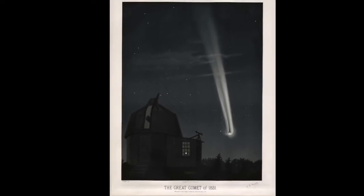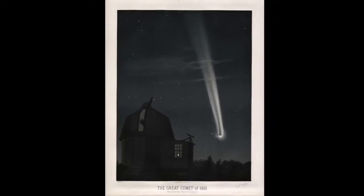Comet NEOWISE is probably the easiest comet I've ever seen. I just looked out of the bedroom window and it was there. That makes it very similar to Comet Hale-Bopp in a way. But the shape of this comet is very similar to the Great Comet of 1881.